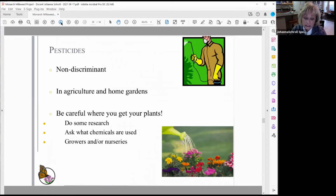Pesticides are a real problem. It's killing the native milkweed, it's killing native nectar plants, it's destroying their habitat. Roundup is used in agriculture as well as in home gardens. And as a good neighbor, the best thing we can do is go to the nurseries and research what you're using on your plants and use things that are as natural as possible, that don't have those really harmful chemicals in them. Next.